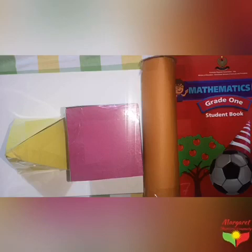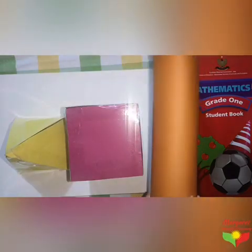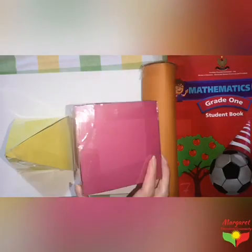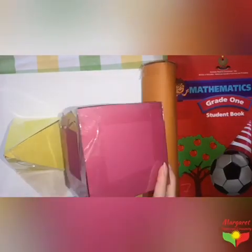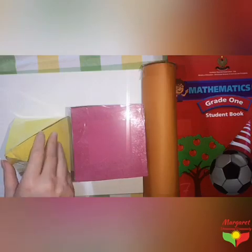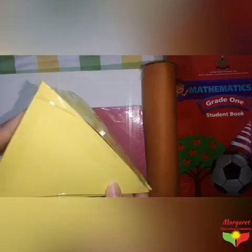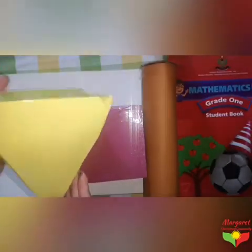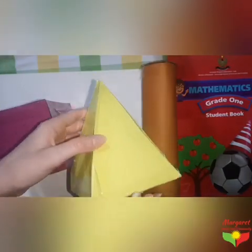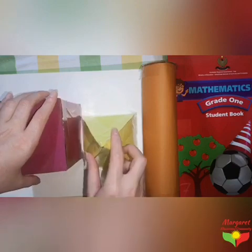Yes, we studied about solid figures. So we studied about these solid figures. Did you remember? This one is called cylinder. This solid figure is cylinder. This one is called cube. Yes, that made up of 6 squares. And we studied about this solid figure, pyramid. This solid figure is pyramid. Yes, that made up of 1 square and 4 triangles. So these shapes are 3D shapes.